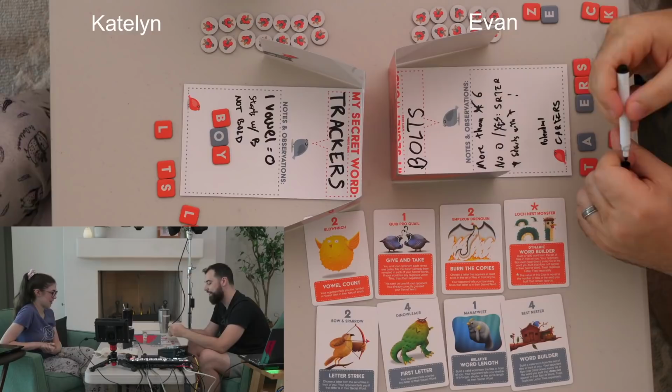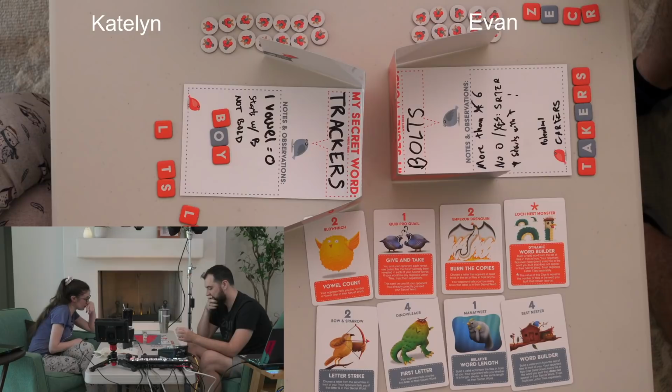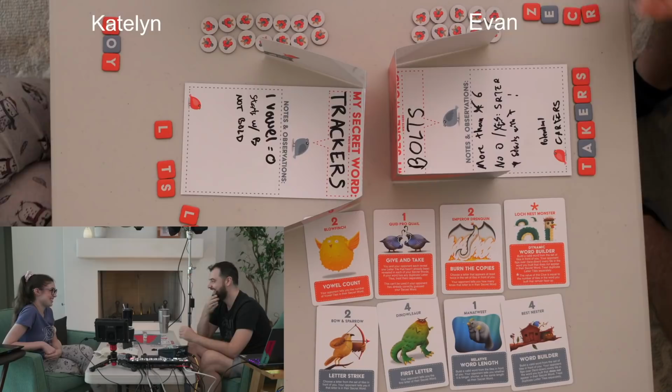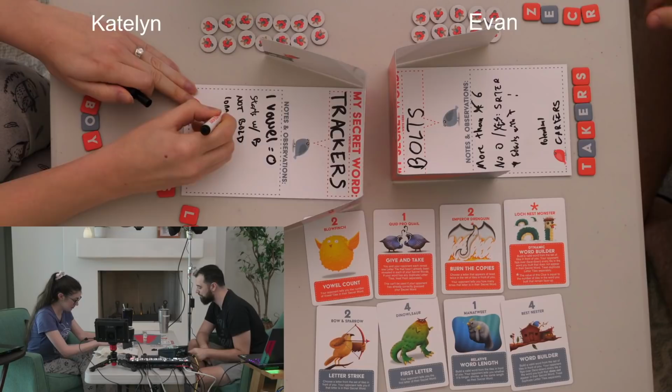T. Okay. So it's my turn now. Takers. Okay. I am going to do the relative word length. So here is the word, and you can tell me, is it shorter, longer, or the same? How many letters? It is longer. Oh, it's longer? Wow, you did more than a three-letter word. Aren't you so proud? Okay, how many was that? It was one. Oh, Jesus.